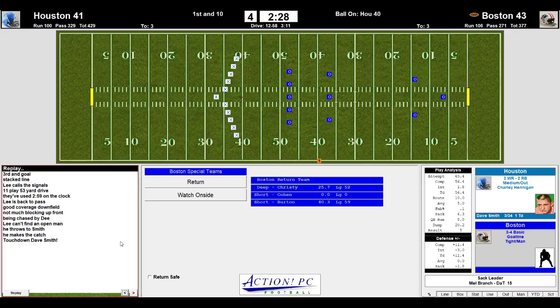Lee calls the signals. It's been an 11-play, 53-yard drive. They've used 2:59 of clock. Lee back to pass. Good coverage in the end zone. Not much blocking up front. D chasing Lee. He dumps it to Smith, who makes the catch and goes in for the touchdown.